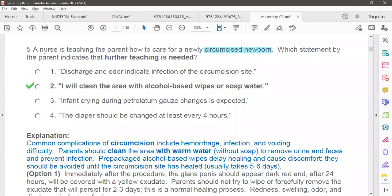So the question here: the nurse is teaching the parents how to care for a newly circumcised newborn. Which statement by the parents indicates that further teaching is needed? So there are 4 options about the circumcised newborn. Out of 4, which one is wrong? I need to correct it, I need to teach my patient. So which one is the correct? This should be the answer.